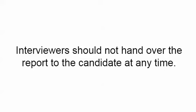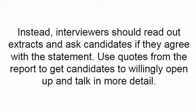Interviewers should not hand over the personality report to the candidate at any time. This would really be counterproductive. It's not going to help the interview, it's not going to help the candidate. However, what you should do instead is read out extracts from the report and ask candidates if they agree with the statement. Use quotes from the report to get the candidate to willingly open up and talk in more detail. So it's not that you're keeping the report secret, you just need to share elements of it that you wish to talk about.